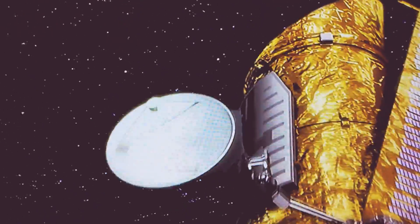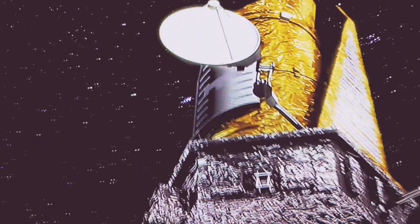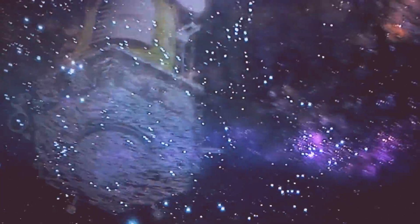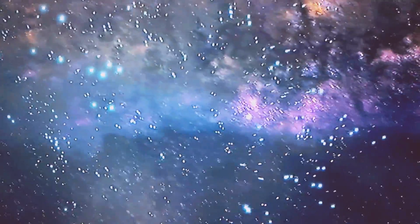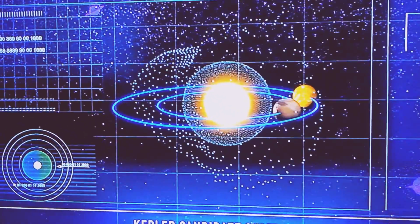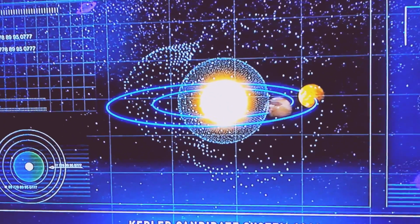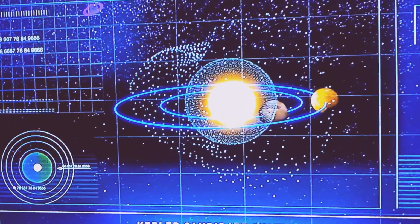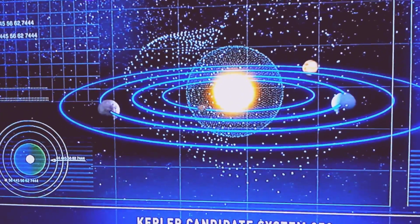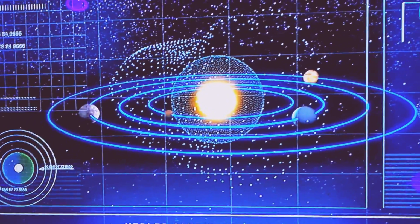Launched in 2009, the Kepler mission is now running full blast and has identified 1,200 possible planets around other stars. Some systems have Jupiter-sized planets close to their suns or in lopsided orbits. Others have only small planets crowded closely in the hot zone of their stars.